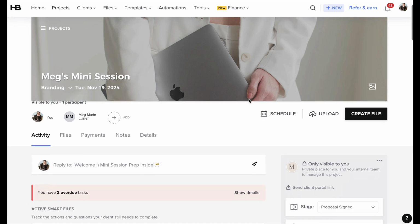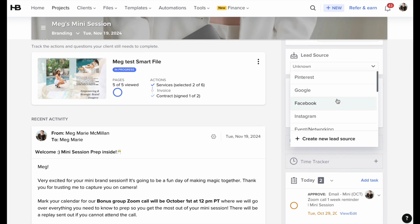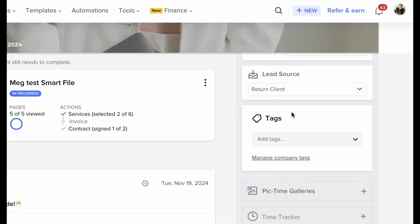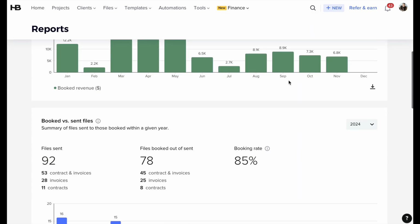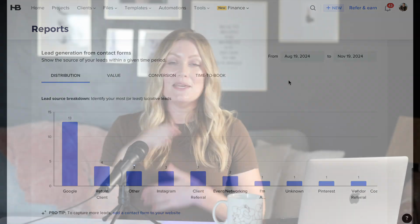So I like to go into HoneyBook and mark where my lead is coming from. Is it a client referral? Did I meet them at a networking event? Is it from Google on my website? Is it from Instagram? That way I can take a look at my lead reports in HoneyBook and know exactly where my leads are coming from. So important to be in the know of your numbers, and you don't have to track it manually. You can use something like HoneyBook.